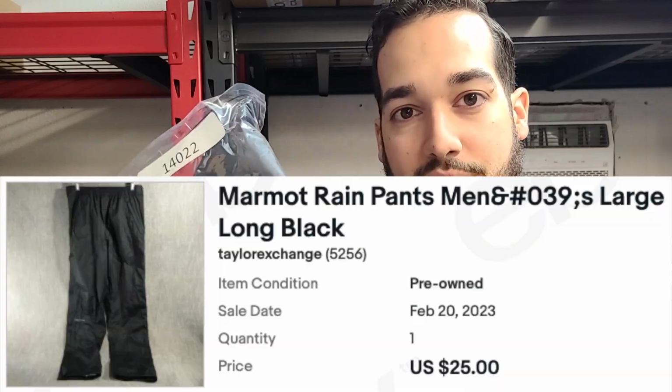This next item I found at a recent estate sale, and I have a video for that. This is the Marmot Rain Pant. Yeah, it sold pretty fast like I thought it would. I did take a lower offer because I'm trying to cut deals with people and I'm really just trying to get sales out there.